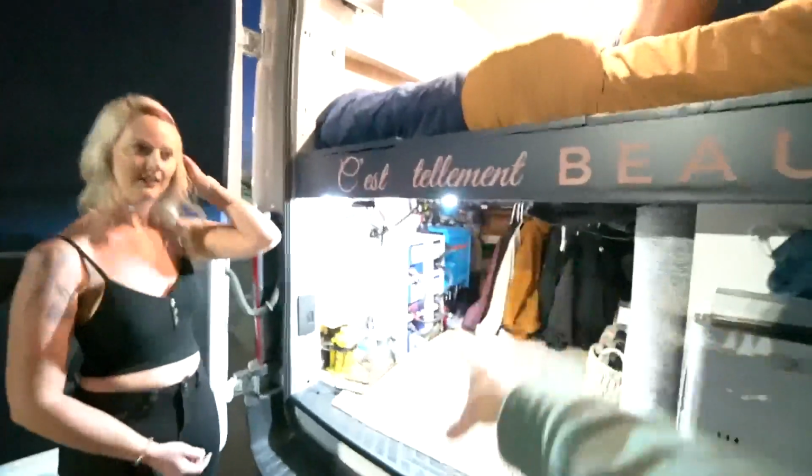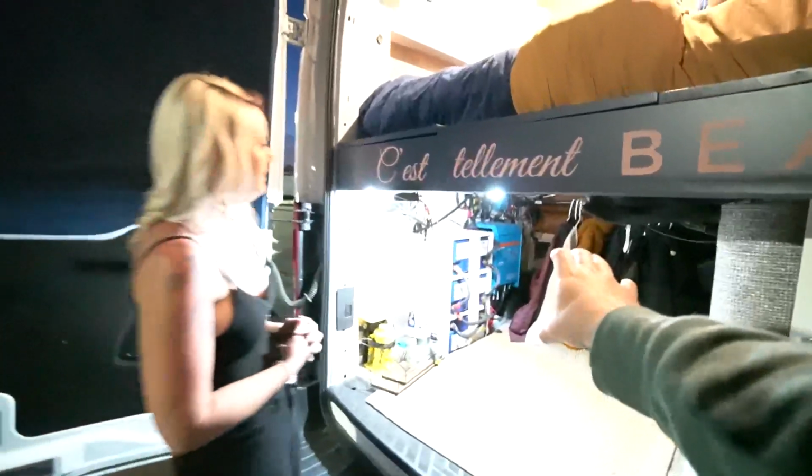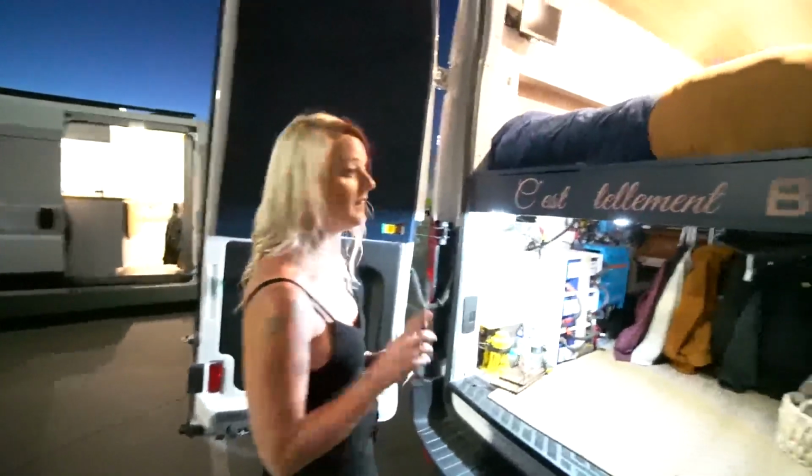Before we end, you have a great electrical setup back there. That is a 3000 watt inverter for everybody. I don't know if you said that. I think you did though. One last thing we didn't touch on though.